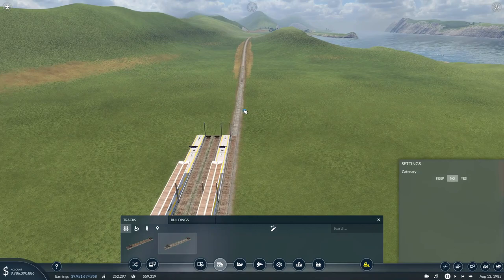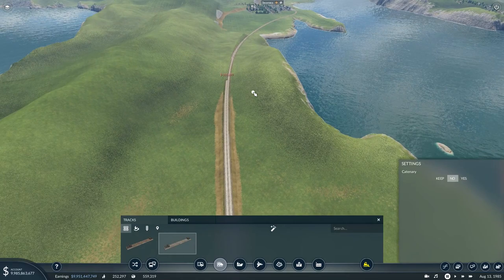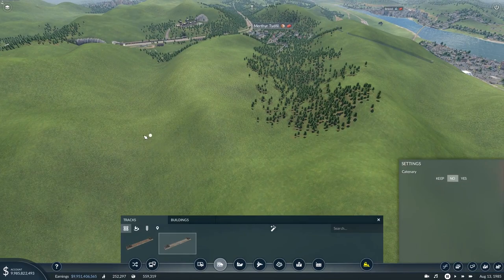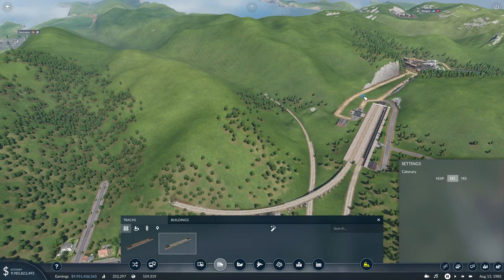Yeah, and I'm going to want to pull this out here. So that's that one. Because I am going to head... This is going to seem weird, but I'm going to have a track that goes along here. And then I'm going to try and get a track that goes up the valley here. And yeah, there's the start of it, and then connects into here. Is that going to work? Who the hell knows? Stay tuned to find out.